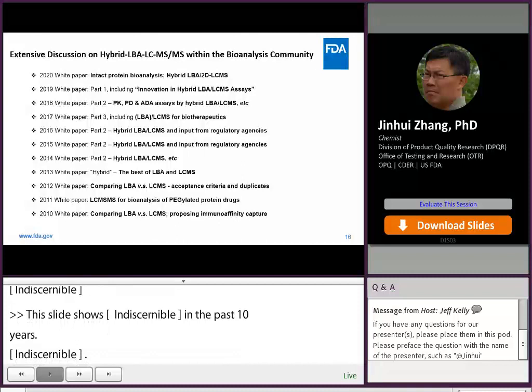And from 2014 to 2017, there was always hybrid LBA LC-mass in the title of the white paper. In 2018, there were reports on hybrid LBA LC-mass for PK, PD, and antibody drug assays. And in the past 2 years, there's consistently increased reports on innovative approaches in hybrid LBA LC-mass assays.